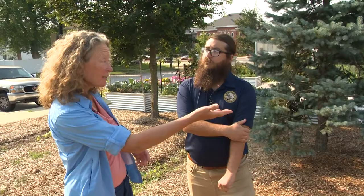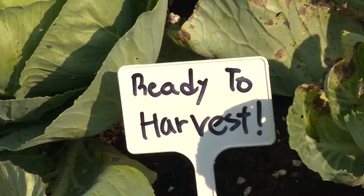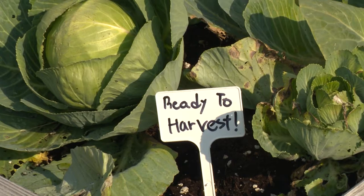So what if people don't know if it's ready or not? How would they learn a little bit about what that plant is? Can I eat it? How do I eat it? Is that something you can learn here? So most often we'll do posts on our Mishawaka Parks page, letting people know when food is ripe. Sometimes we do put out little signs into our beds. They'll say, I'm ripe, pick me, or I'm ready. So you can look for those as well.